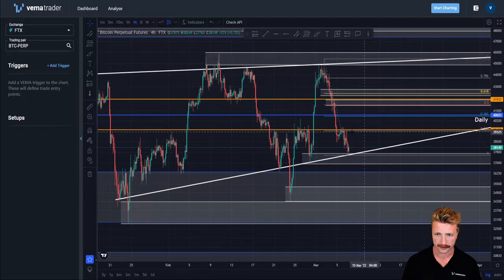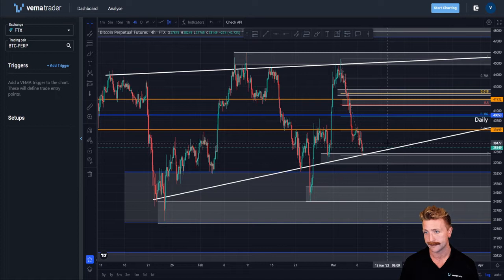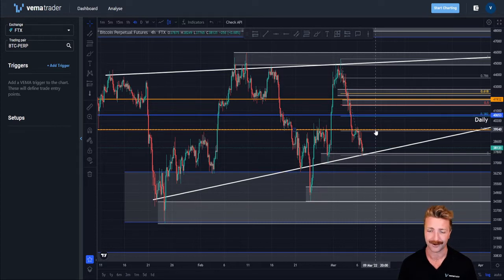In terms of the upside, there's quite a bit of resistance above, right? There is this EQ level at 30, so let's call that 40K. There is also the daily one at 40K, so we'll call the first one 39,500. I've got to stop rounding off when I get down to the 4 hours. 39,500, 40K for the daily level.